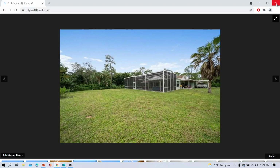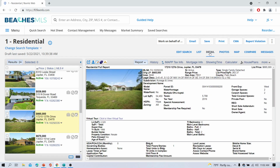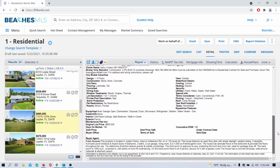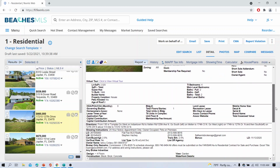Okay. So, oh, they're asking $665. It's a 4-bedroom, 2-bath, built in 1988. 190 days on market. Wonder why. Usually it's time to lower the price when you get to that many days. So the original list price was $665 and it's still $665. So apparently they're not in a hurry.